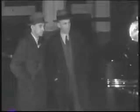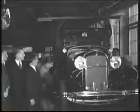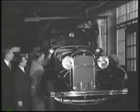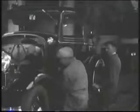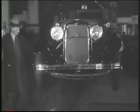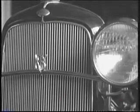Henry and Edsel Ford, father and son, watch as their first V8 powered car is assembled at Dearborn, Michigan. The date? March 9th, 1932. Henry created the new engine, Edsel the styling. Styling that resulted in this unforgettable car.